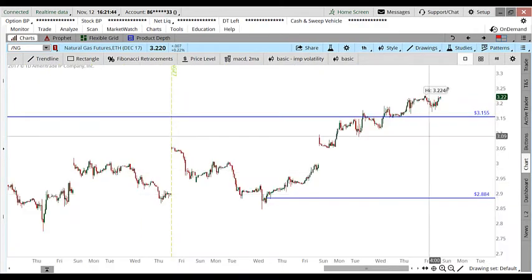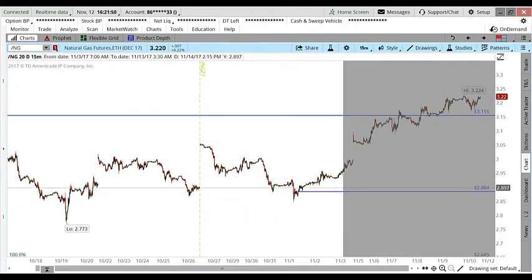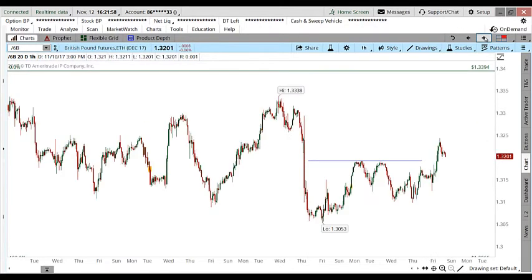If you missed it and you think you might want to still get in, you could get a little bit of a retest area. If I go back to, say, a smaller time period chart, you could get a retest area back in here. So just keep an eye on that region as a potential retest area.